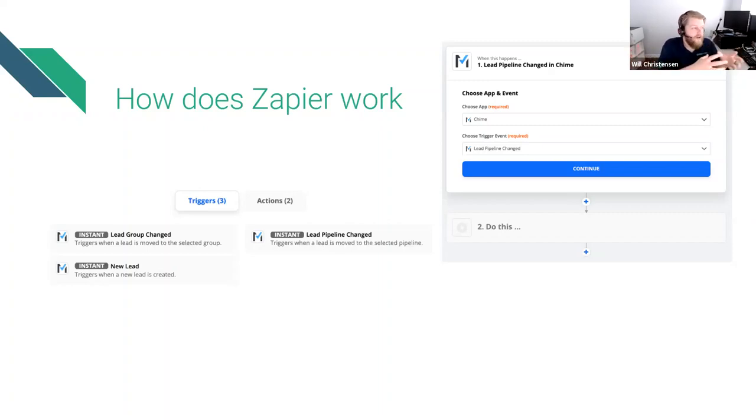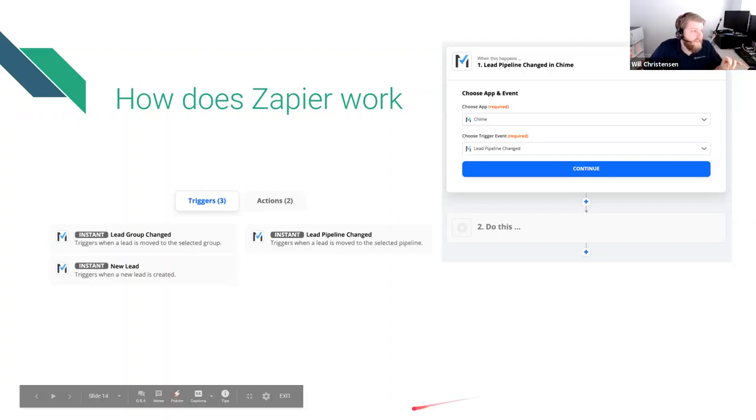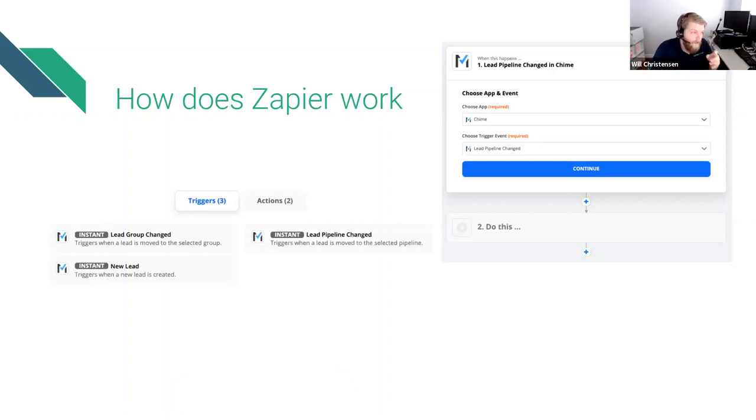So the trigger is the listener. The triggers that we have available inside Chime are lead group changed. This is when a lead moves to a selected group. Lead pipeline change. This is when a lead is moved to a selected pipeline. And then also new lead. So any one of these, we can listen at the door for that action to happen.